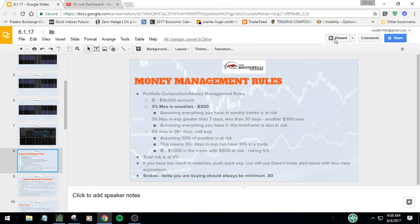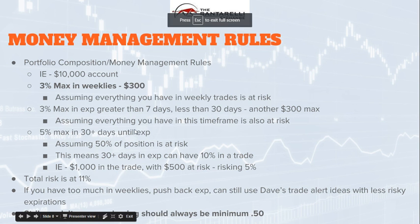I'll just put this slide up real quick. I always want to drive this home. Like I said, 3% max in weeklies, 3% greater than 7 and less than 30, 5% for 30 plus. That's an 11% total. You will stay in the game in the long run if you manage your money like this. And if you go out 30 plus days, you can assume you're only risking half of whatever you put on, right? So you can actually put 10% into 30 plus days and assume you're only risking half. Whereas with these other two, you need to assume that whatever you're putting into them, you're risking.